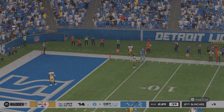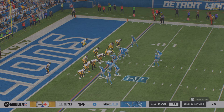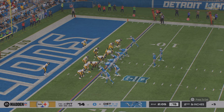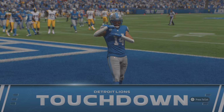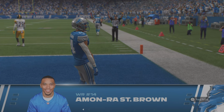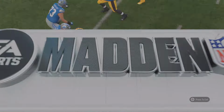This is Slaw working the outside. And he's to the 5 before going out of bounds. 10 more yards. Complete to Isaac Slaw. 10 yards. Shotgun snap here to go. It's 2nd and goal. He brings it in for the Detroit touchdown. The Lions start to fight back with their first points of this game. Amon-Ra St. Brown, the touchdown.